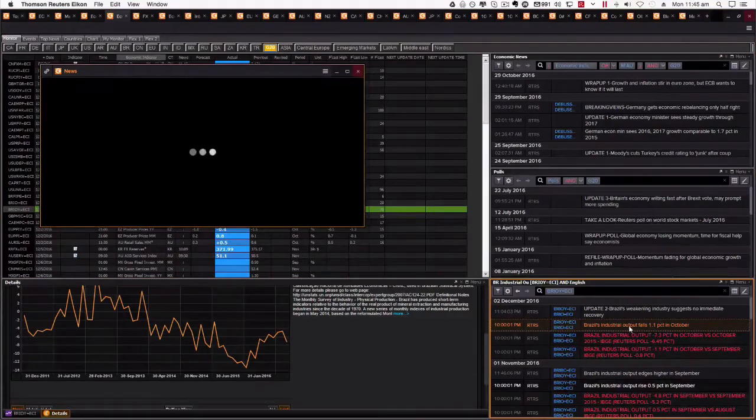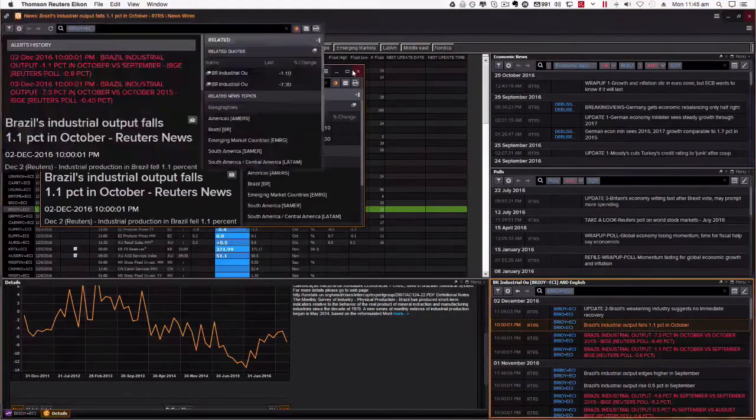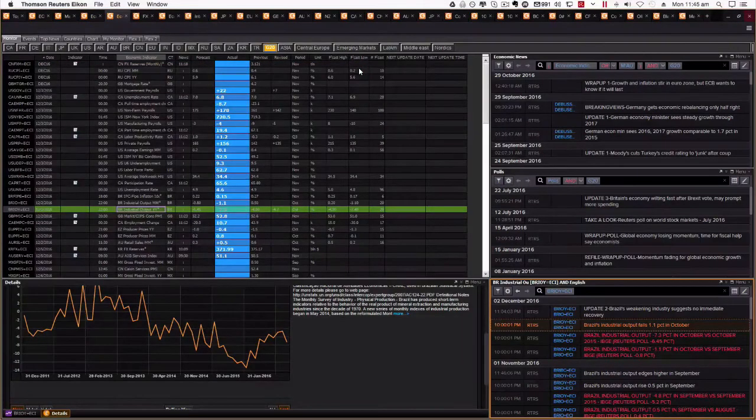And the news story that was associated with that economic data piece. Again, just great stuff for having the ability to go through and see what's happened in the markets, what's happened previously, and what the overall trends are.